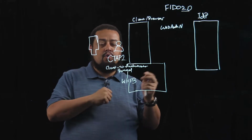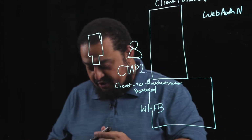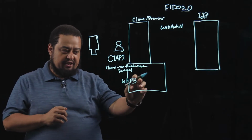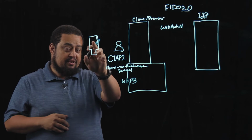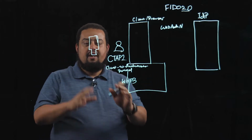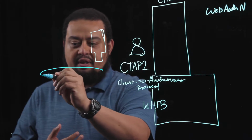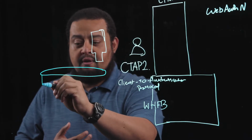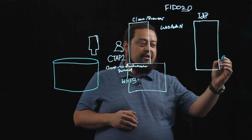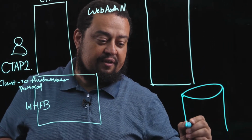So let's see how these things work under the hood to make a phishing-resistant authentication. For this step, let's use a different color. We're going to render now the storage. What's stored, whether inside the Windows Hello for Business TPM chip or inside the external key. We're going to continue with the FIDO key example, and so we're not going to make this picture any harder. We're going to render, let's say, the storage of this FIDO key. What's under the hood here? If you allow me, I'm going to draw a little cylinder that represents the storage of this key. And over here, I'm going to draw a cylinder that represents the storage of the identity provider.